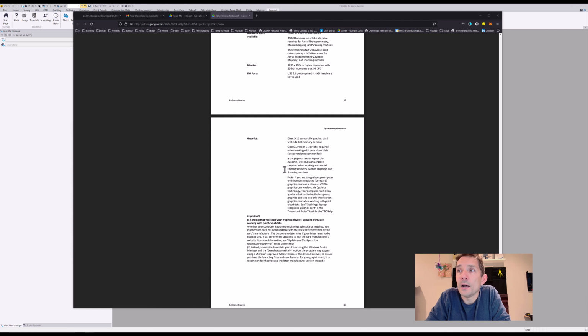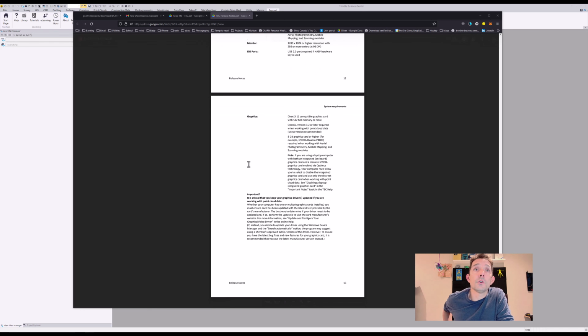8 GB graphics card or higher, for example NVIDIA Quadro P4000, is required when working with aerial photogrammetry, mobile mapping, or scanning modules. If you are using a laptop with both integrated and onboard graphics, just enable via Optimus technology, your computer must allow you to select disable integrated graphics card. Obviously, keep your graphics drivers updated to the latest and greatest version.